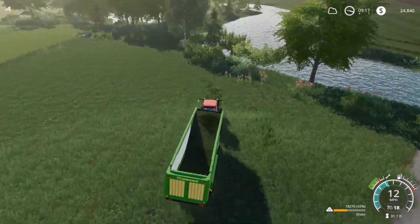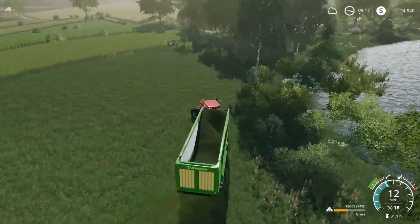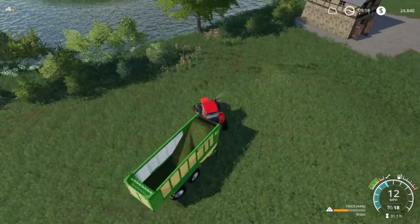Tell you what, if only we could get some hemp in this game. I've been watching that other farmer guy. He's making quite a bit of money over there. A little bit jealous, I gotta be honest with you.